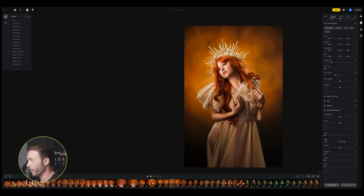But you can see up here how you can create individual edits for females, males, children, and even elderly people, which is really, really powerful because we don't want the same amount of skin smoothing applied to a dude as we do a bride, for instance, right? And they're not going to want that either. So it's really cool that the AI features here allow you to do that.